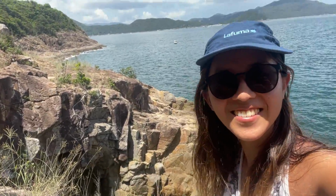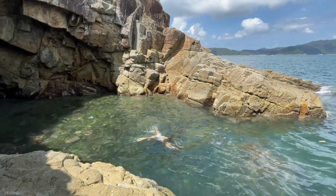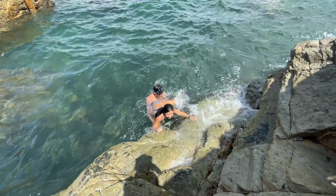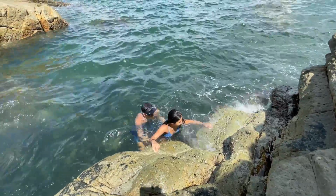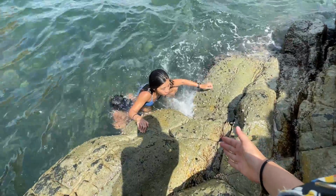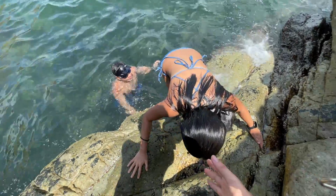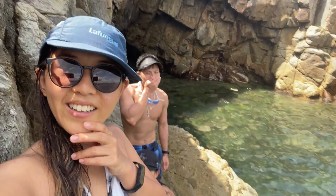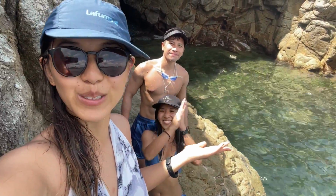We then climbed down to the cave, and it was such a beautiful place with clear water, but getting out is the hard part. I'm here. Alright, she did it. So we quickly went down here. So thanks to Chris' help, we could actually get up because it was super hot.